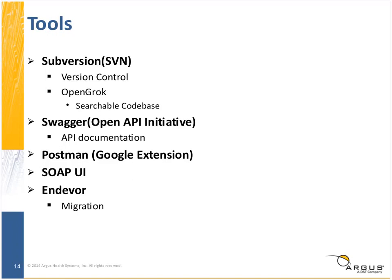And then some of our testing, we use Postman, which is a Google extension, allows you to do REST calls. SoapUI also allows us to do that, save off testing, do automated testing, and things like that. It's really helpful for us. And then the biggest one for us was Endeavor, our migration, simplifying our migration. Those test environments, getting it out there without anything but an automated process to push it to the various locations.